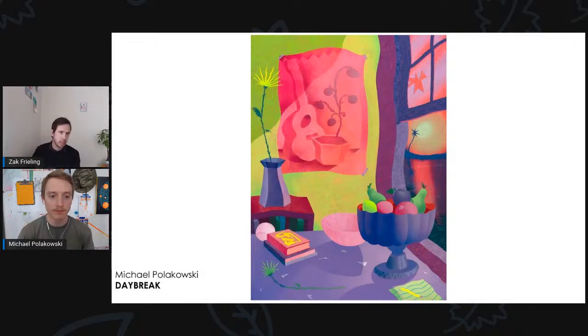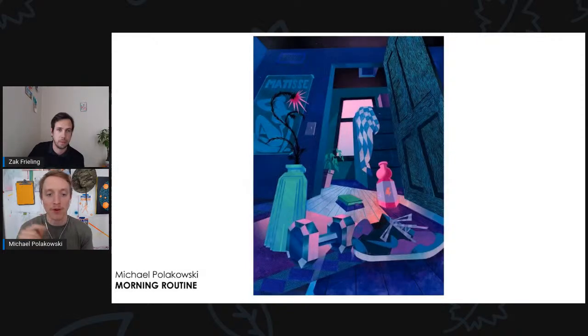Are these from the same series, or is that something that comes naturally as you're painting your life and your everyday scenes? Yeah, that's a good thing to ask. The Matisse motif really came from, if you go back to that first piece, I was reading a lot about Matisse while I was working on these paintings, and the books were out.